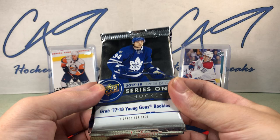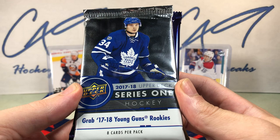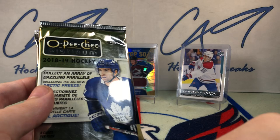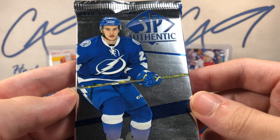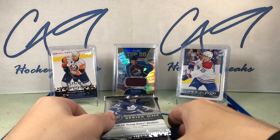I feel like this is a pretty good six packs here. We will start off with a hobby pack of 17-18 Series 1. Then a hobby pack of 21-22 Series 2, a hobby pack of 2021 Allure, and a hobby pack of 18-19 OPC Platinum. This stuff is really hard to find. And we've got a hobby pack of 21-22 Artifacts, and we'll finish off with a pack of 14-15 SP Authentic. Got a good feeling about this week's Six Pack Saturday, so let's get into it.